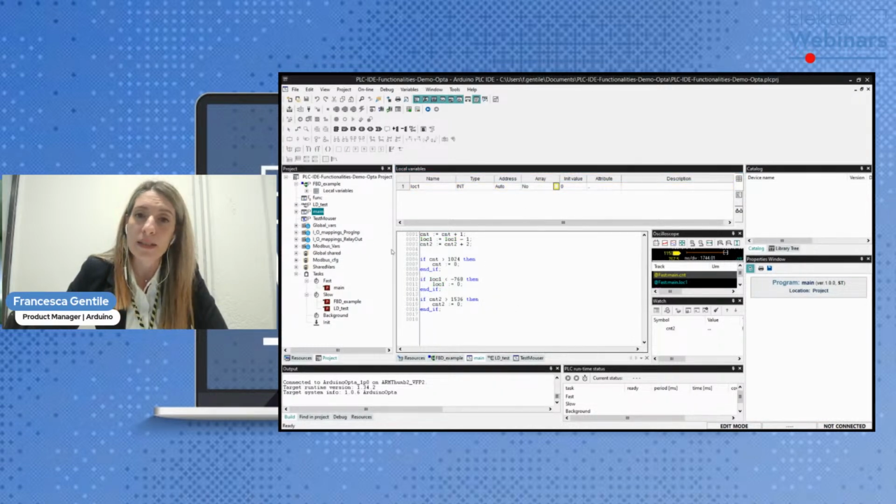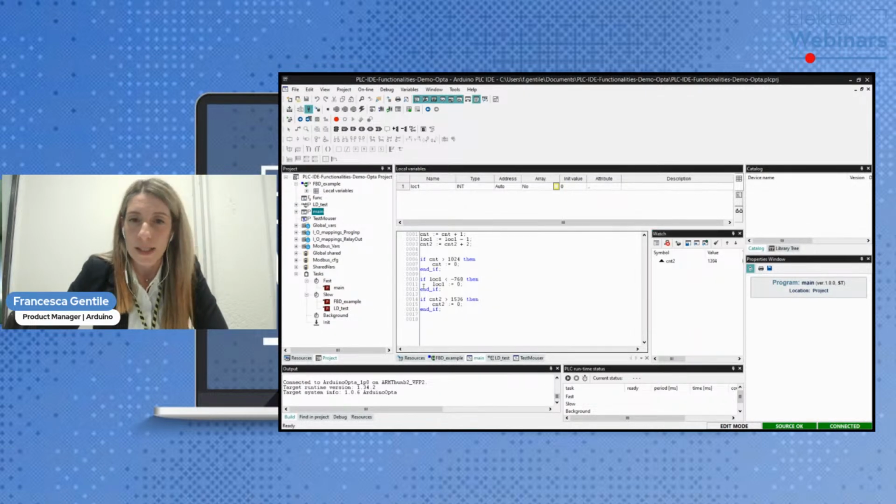There are also some really advanced tools for debugging here. So let's connect the target, and let's see, for example, the oscilloscope. Here I have tracked a few variables running. You see fast main count, fast main and lock one. I have just selected the ones in the main task, just to show how the oscilloscope works.